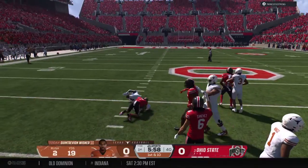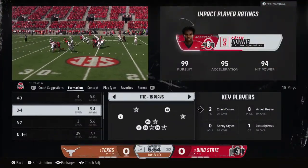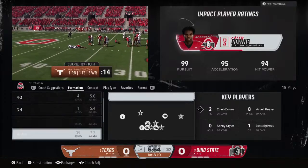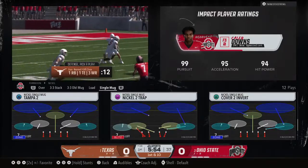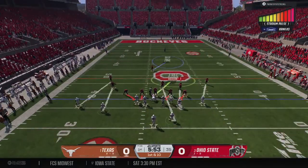They tackle him at the 38. Solid gain. Nice play there. What a great battle here at the line of scrimmage. Good push by the offensive line, and the back does enough to be able to pick up the first down. See what the call is on first and 10.